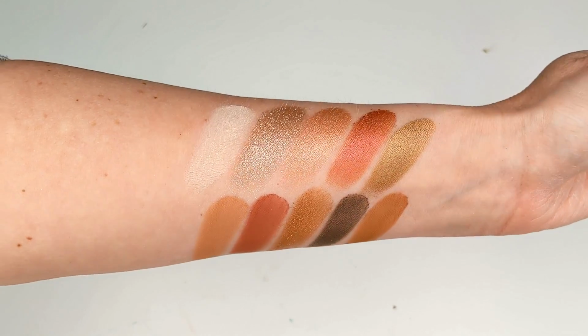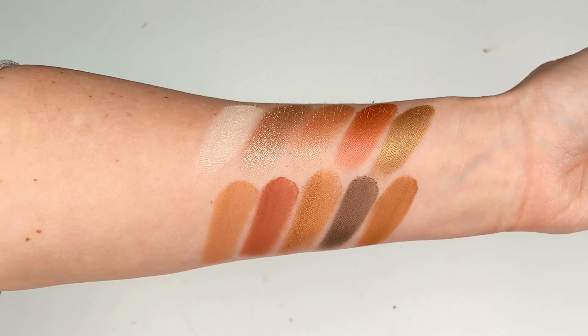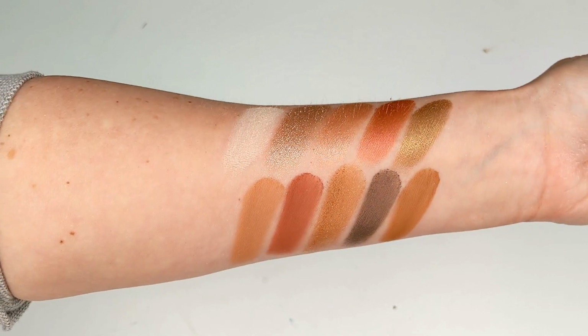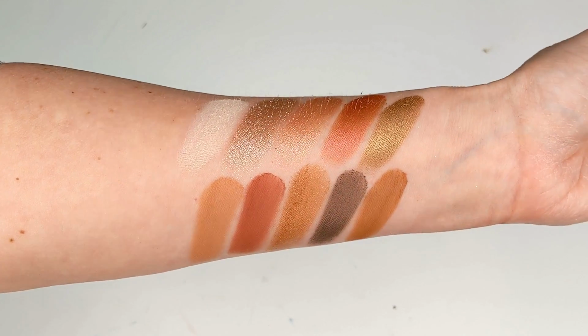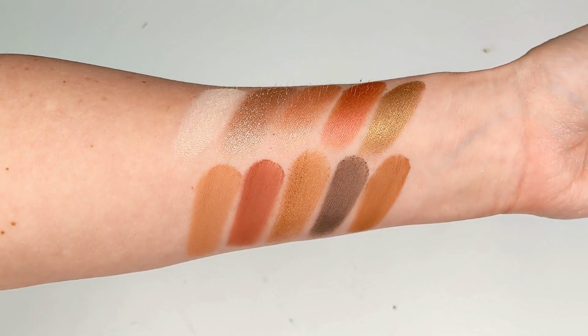And as you can see from the swatches, they're very smooth, nicely pigmented, and just overall not too dark of a palette when it comes to warm tones. So I think that's what I love about this one the most.